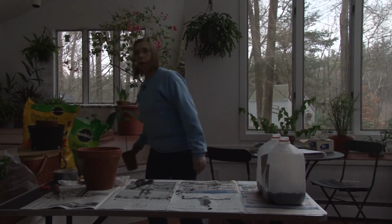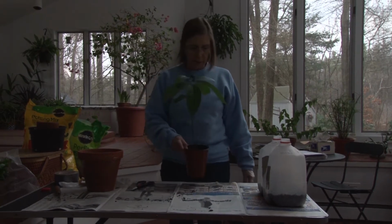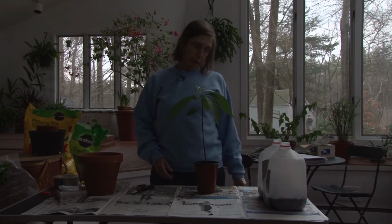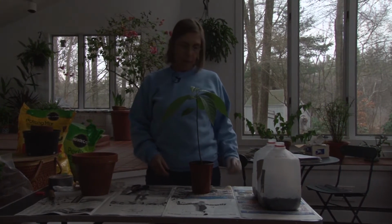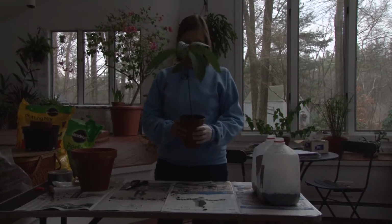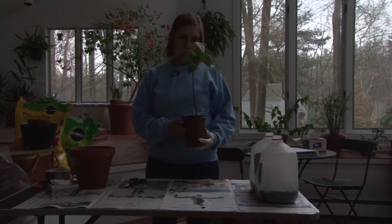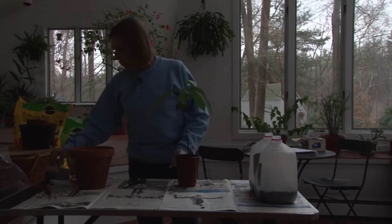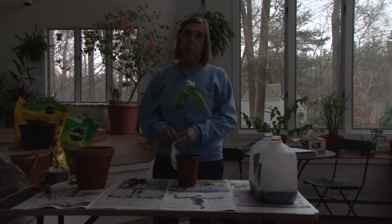Now, one day I went out to my compost pile and I said, "What's that?" And I looked at it and I saw that it was an avocado. I had thrown an avocado pit in the compost pile, and here I have an avocado plant. It's been drying out. I water about once a week, and so it's been drying out, and I thought, well, it needs to be repotted.